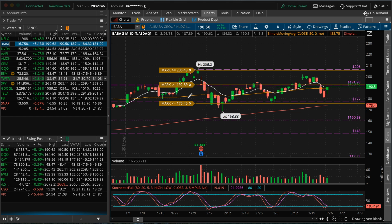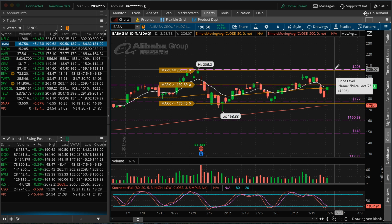And if you look at Alibaba, it's a huge company. It's a Chinese company, but again, it's traded on U.S. stock exchanges. It did have a nice comeback. It went above the 50-day moving average. So it's really, really good because it's creating higher lows. See that? Higher low, excuse me. See this? Higher low, higher low. So that's good. I like that. So now what we're seeing is continuation. So if this continues to trend up, we may see all-time highs on Baba as well.